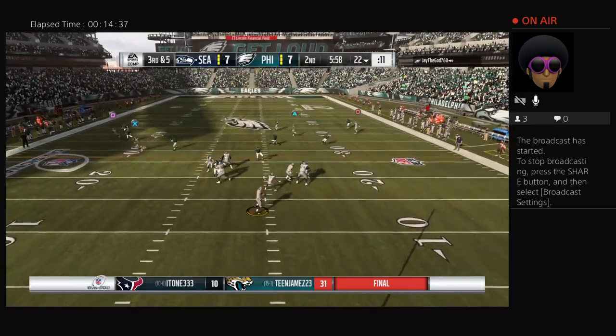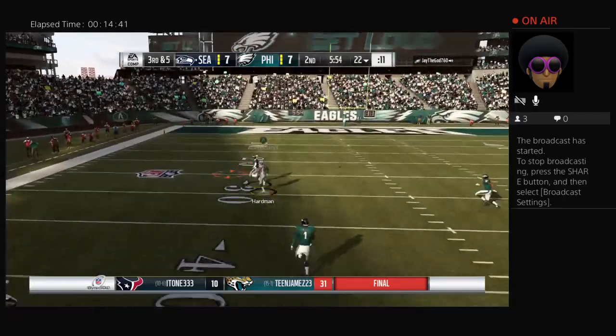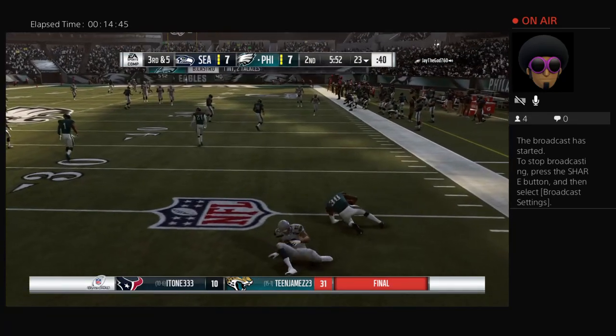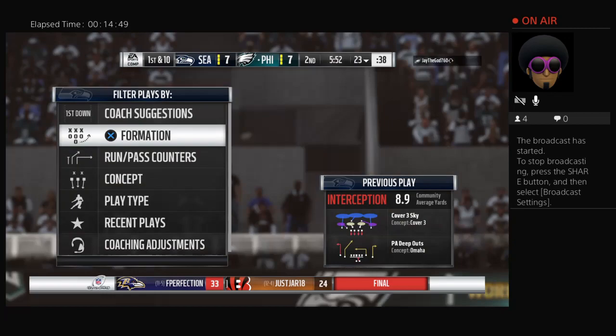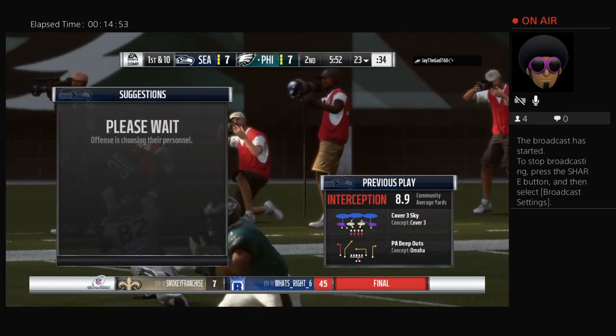Play action. Fields. Now he'll throw deep left side. And this is going to be intercepted. Picked off at the 24. And his guys are going to get the football at the 23-yard line.